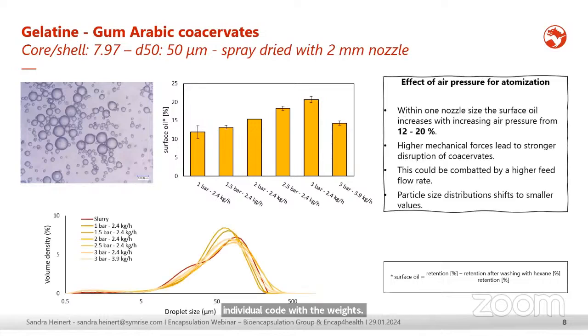In the bottom, we can see the particle size distribution of the rediluted samples in comparison to the initial slurry, which is shown in red. I don't want to go through all the individual results, but the key here is that for all samples, we can see a slight shift to the left, which indicates that in particular, bigger coacervates are destroyed during the process.